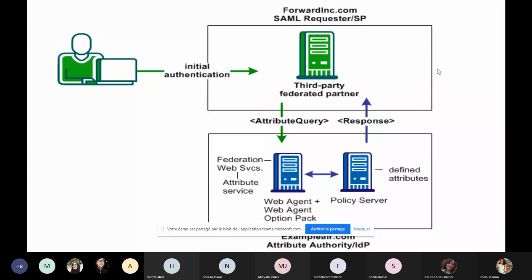Example air.com looks at its own user directory record for the user and resolves the frequent flyer attribute. And example air.com returns an assertion as a SOAP response to forwarding.com. This assertion contains the requested attribute. Then the SAML requester, which here is forwarding.com, resolves the attribute and authorizes the user for the requested resource. And the user is finally redirected to the target resource.